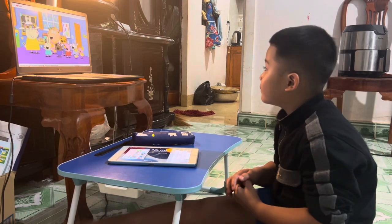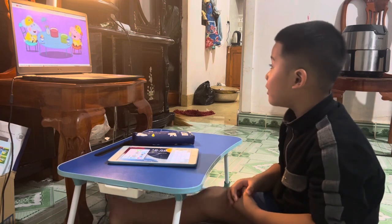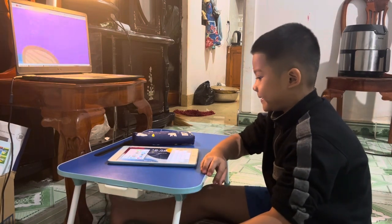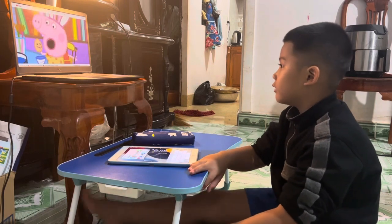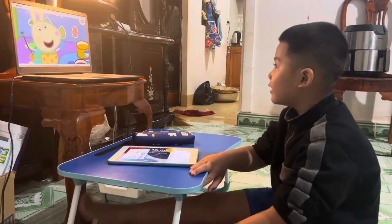Now, we are going to play the egg hunt. But first, we need to color our egg. Hey, you can decorate your egg. Hello, Mrs. Egg.